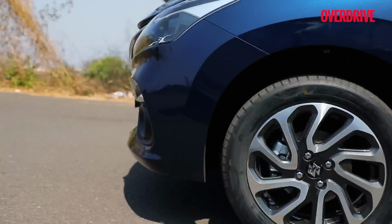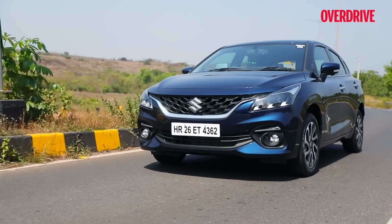So if you're on the highway, you're usually in that zone, so pulling overtakes is not a problem at all. And in the city, you're usually under 2000 RPM, so you might have to rev the engine a little bit. But if you're with the AGS or the AMT, like I said, it can just drop 2 gears to give you that instantaneous overtake.